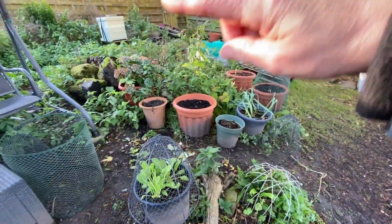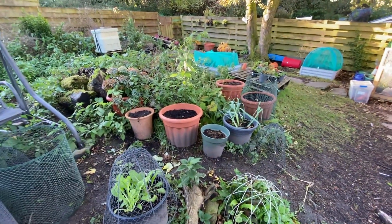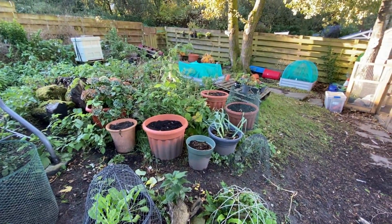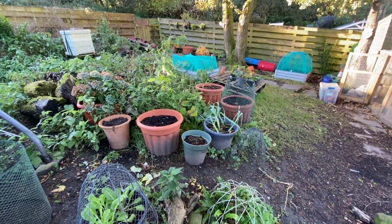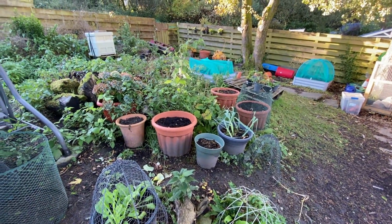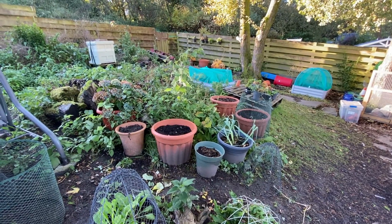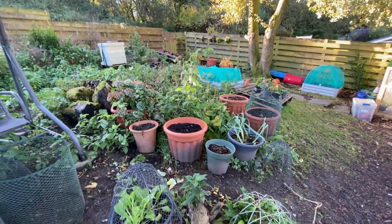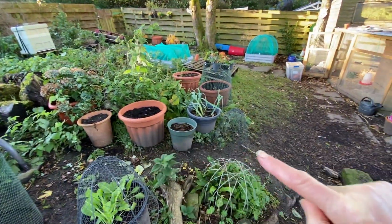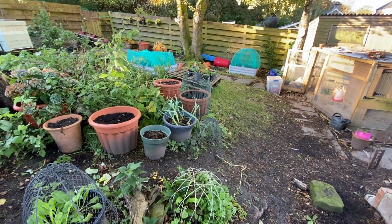But this area here, I would like to make into some sort of flower bed so that I can put my dahlias in there in a bed, and maybe have some bedding plants or whatever else in there as well. So that's what I'd like to do. There is a bit of a slope here. And actually working out what the border is going to be is the thing that's most challenging for me.